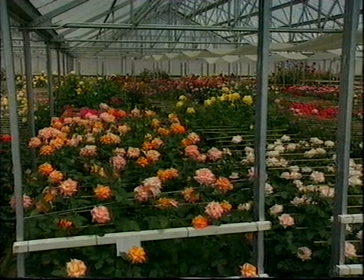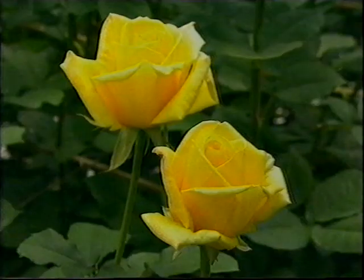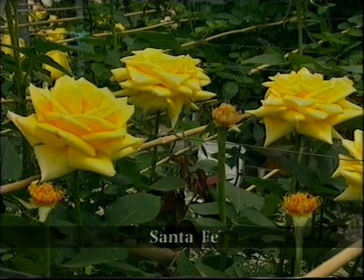Will a lot of these roses in the greenhouse be introduced into the market? No, very few will. Out of all the roses that are in here, only two or three will eventually make it commercially. Can you tell me which they are? The first one is a big, long-stemmed yellow hybrid tea. It has a very large head, lovely fragrance, and it's a light yellow, and we're naming it Santa Fe.